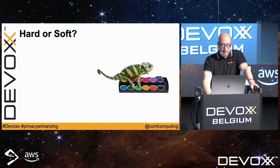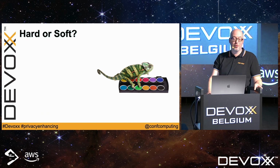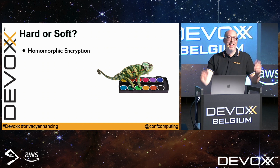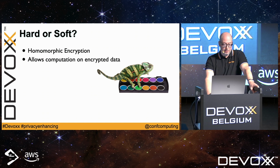And this one, bonus question, can you guess what this image is representing? I was struggling with this one. No. Right, homomorphic encryption. I didn't know what else to come up with, which effectively allows computation on encrypted data.